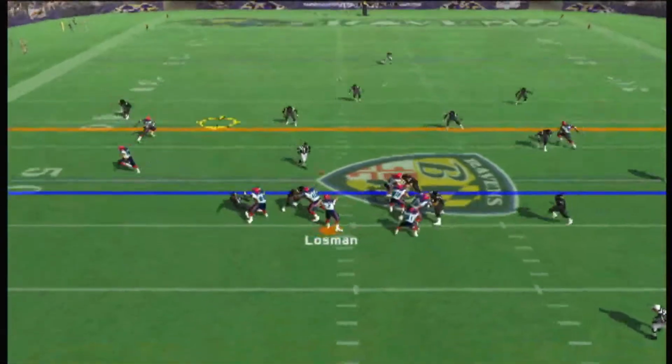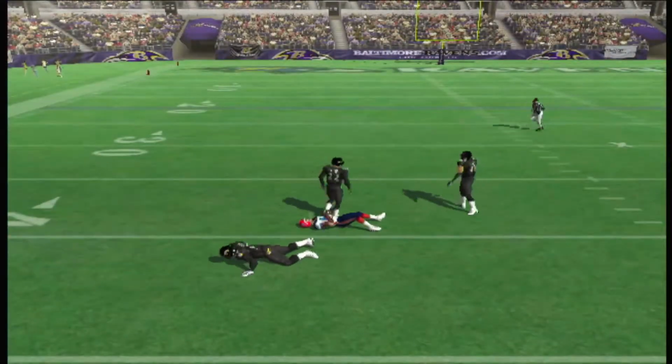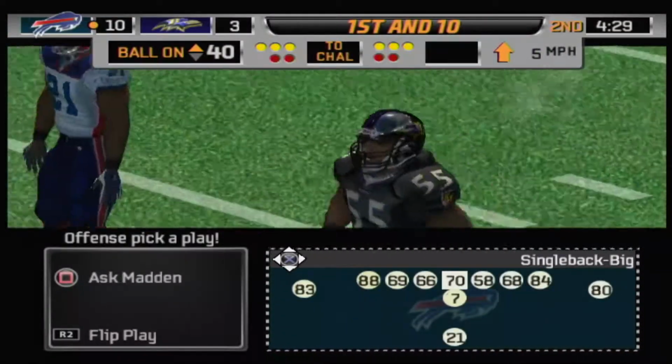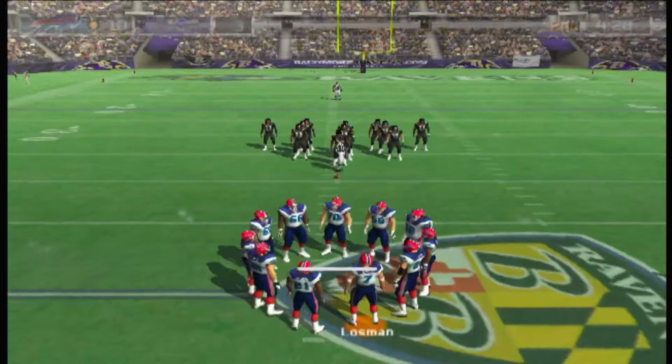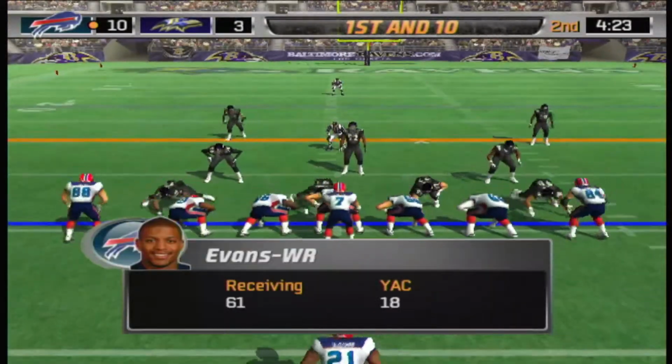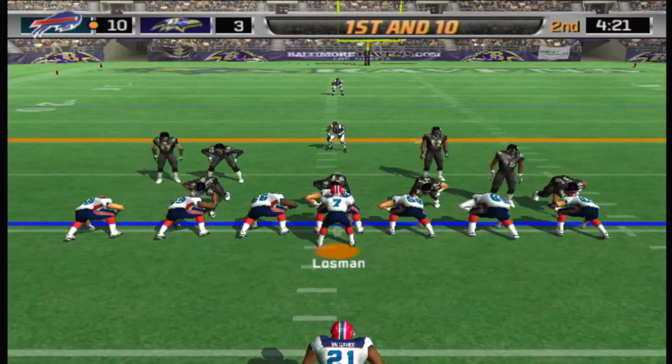Going to the air on first down. Gets rid of it. Takes him down. Didn't change the formation or the call that time, and the connection is good for a first down. So after that nice catch and run, here's a look at his stats. The Ravens line up in a 4-3.